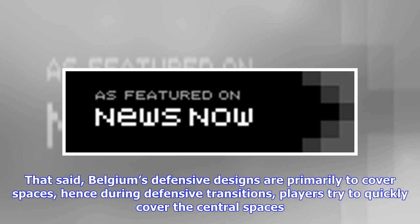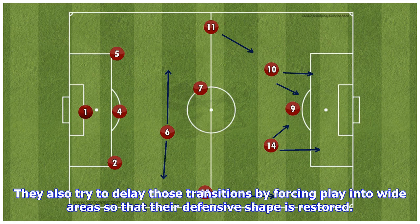That said, Belgium's defensive designs are primarily to cover spaces, hence during defensive transitions, players try to quickly cover the central spaces. They also try to delay those transitions by forcing play into wide areas so that their defensive shape is restored.